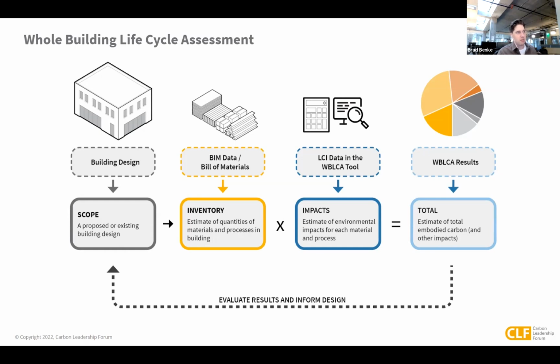On top of that, the way that most designers are using whole building LCA tools tends to be a little inconsistent. The tools themselves tend to be a little inconsistent. And there's no standardized reporting metric to make all of this data comparable. So that was the impetus for this project.